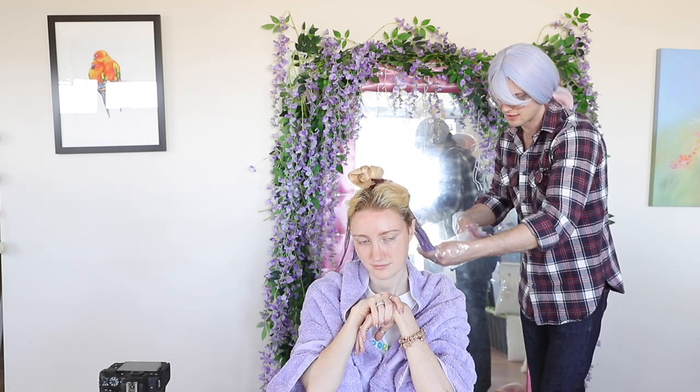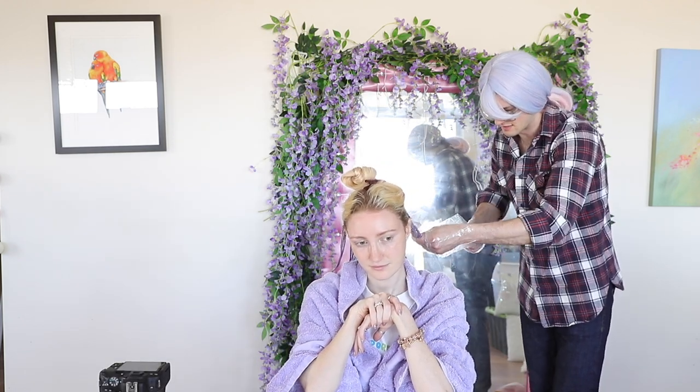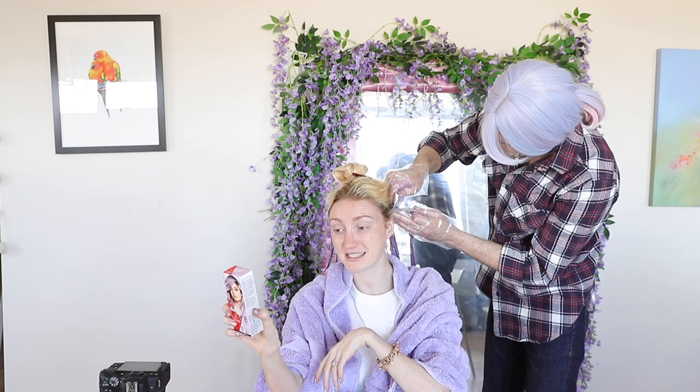I was kind of assuming that maybe 1 packet was meant to go a bit further than it does. See, that's the funny thing. On the box, it says, for long or thick hair, we recommend using 2 or more packs. They don't want to scare people off by saying you need to buy $100 worth of this stuff to have any effect on long hair.